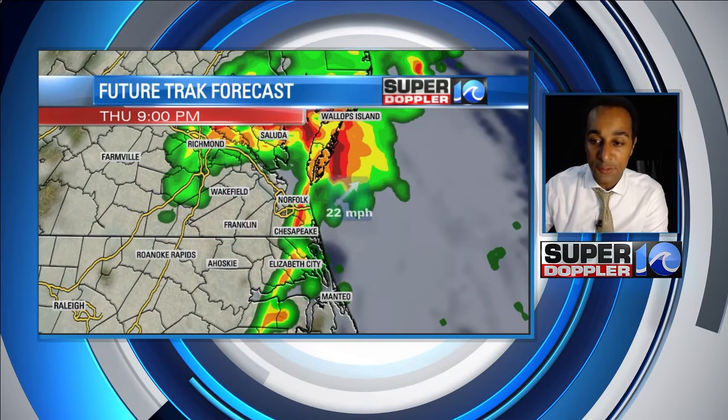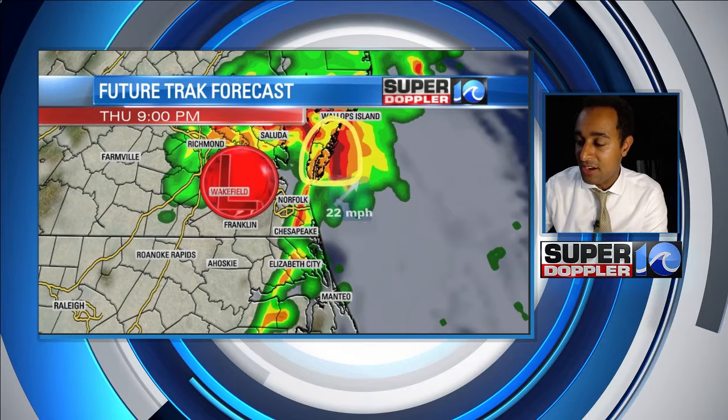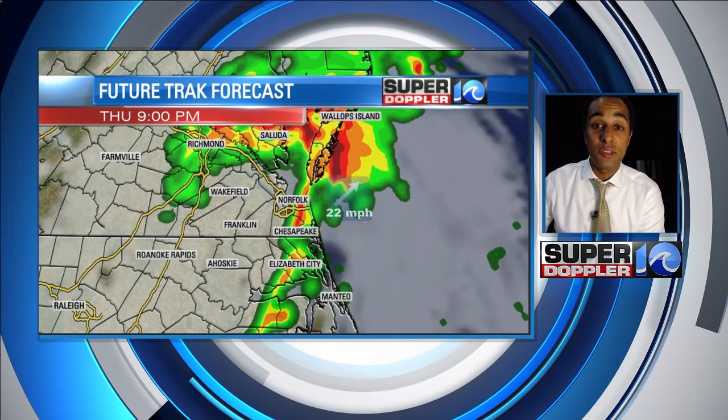Into Thursday night after sundown, the strongest storms are now centered over the Eastern Shore. The center of the low is somewhere around here, according to this model. And these storms that are trailing down to the south could also be on the stronger side too. So that's a possibility as well. And that's going into Thursday evening.